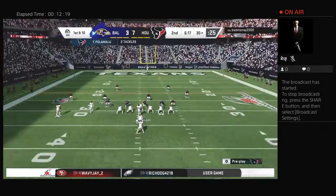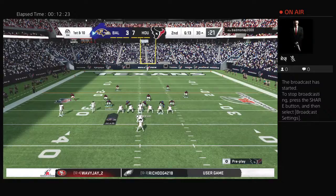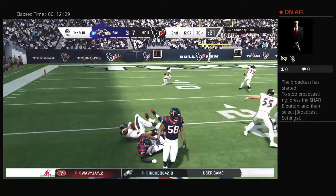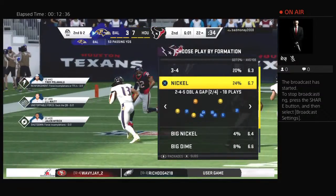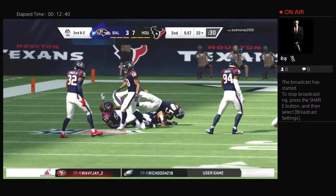Yeah, once more, strong running, excellent blocking at the point of attack. Look at a nice little drive brewing right here. Firing quickly here, and that's complete. And the result here, a pickup of 8. Leaves him with 2 to go on second down. It's a gain of 8. Brings up 2nd and 2 at the 22-yard line.